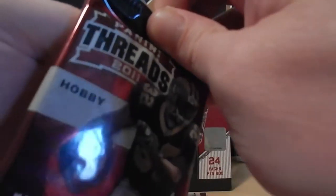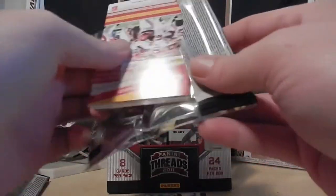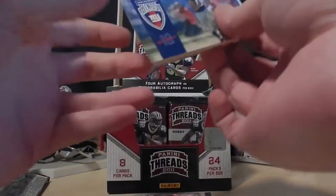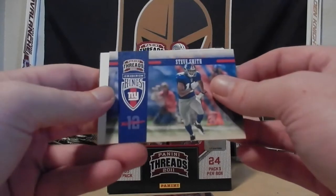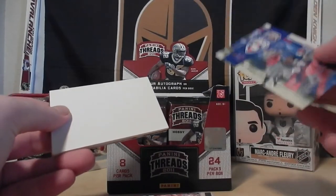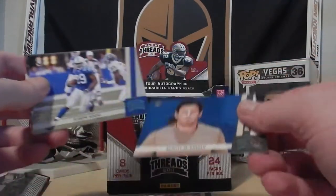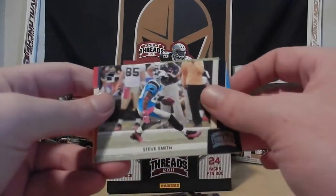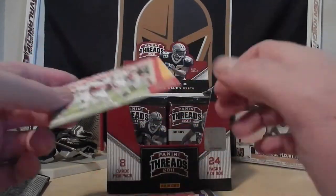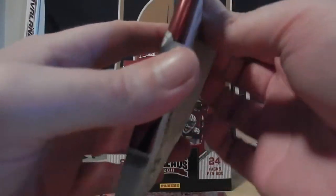It feels a little fat, too. Maybe this was the one that the decoy was made for. We're going Mike Williams. Darren McFadden. We got, ooh, Panini Threads, Gridiron Kings, Steve Smith. Has that canvas feel to it. It's very nice. Not numbered, but it's very nice. Ooh, he's good. Thick freakness. That reveals Scotty McKnight. Joseph Addai. Steve Smith. Lee Evans. I had some good Lee Evans rookie cards back in the day. Jamaal Charles. Oh, this is a fat dude. This guy's a fatty.